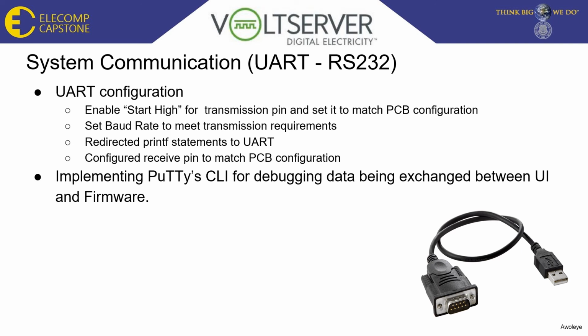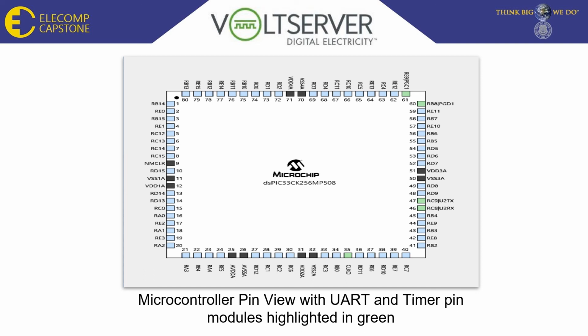One of the requirements of the project was to make use of a debugging tool for serial communication. So I implemented the POTIS command line interface to see what data I was transmitting before it got to the user interface. This slide shows the pin view of the microcontroller with the transmitter pin 47 and the receiver pin 46 highlighted in green to the right of the screen.